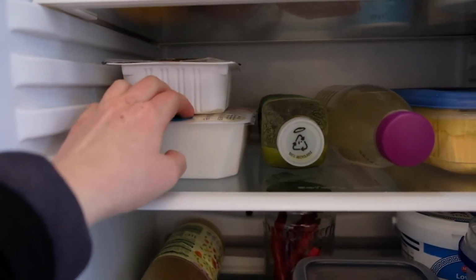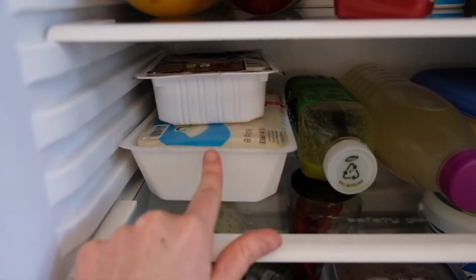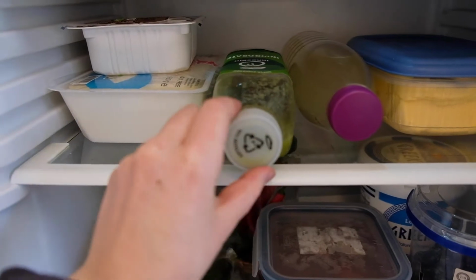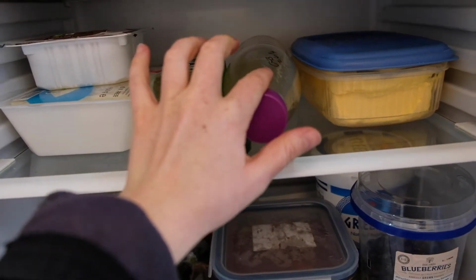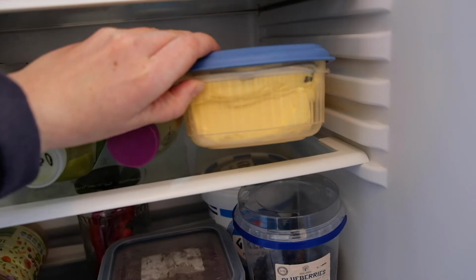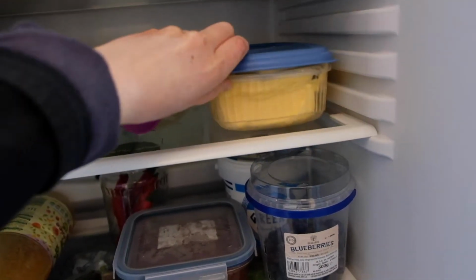Unfortunately, we can't get that package free, but that's like a kilo block, which I found in the Asian store, so less packaging. Smoothie that I got when I was out. That was a moment of weakness, but I'm planning on reusing the bottle for kombucha. More ginger beer, which needs to be drunk. This is some baking spread that I got when I was dumpster diving months ago, which I still am trying to find a way to use.